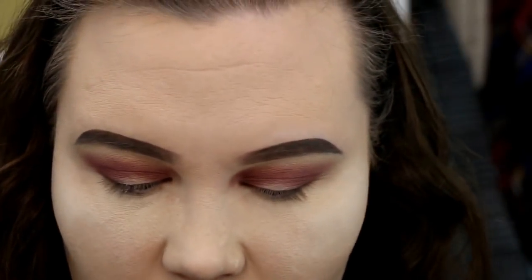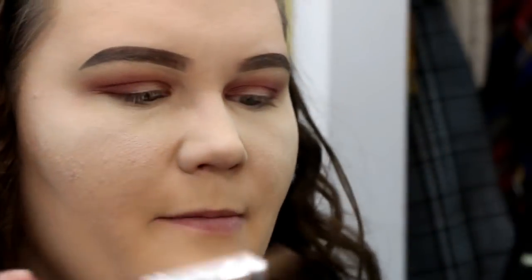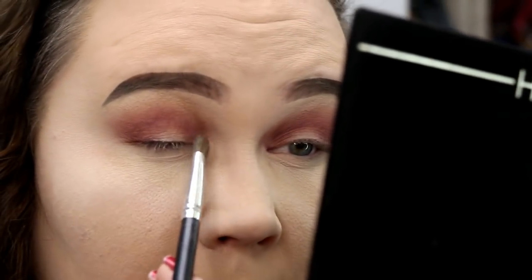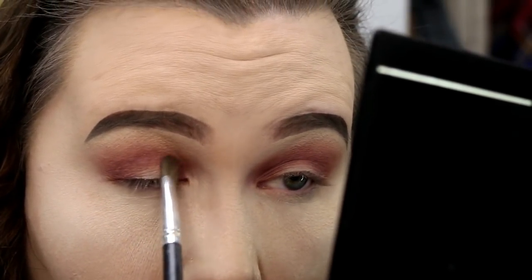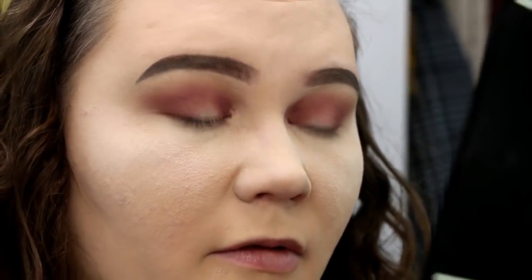So time to switch gears a little bit and find the appropriate brush. I'm just going to go in with the BH Cosmetics number 8 brush. I'm going to try this out and see if it will work. I want it to be a semi-fluffy packer brush, so I don't want it to be super packy, but I also don't want it fluffy because I don't want to fluff this color everywhere. I'm going to start on the inside of my eye and just start placing it down.